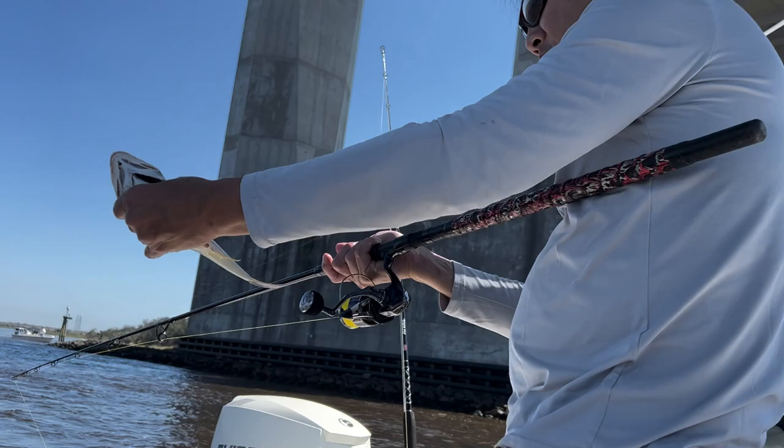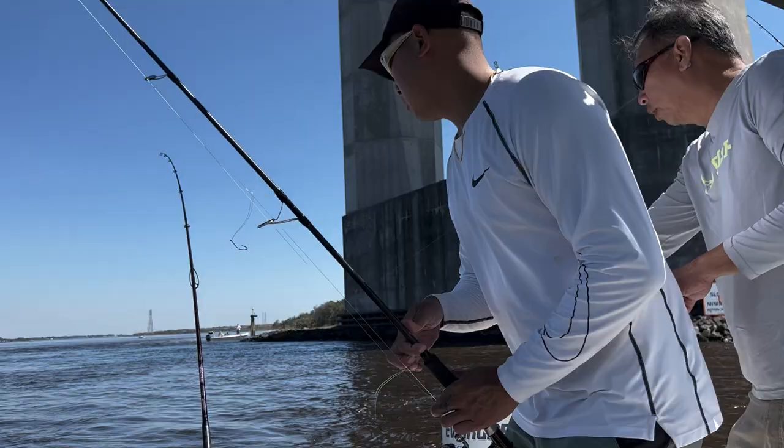Hey Ben, do you have anything to put the croaker in the cooler? Cooler will be packed soon.